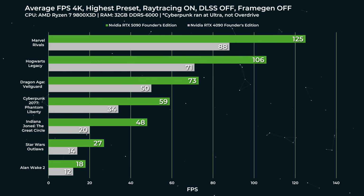So let's take a closer look at a multi-game roundup. 4K highest preset, ray tracing on, DLSS off, and frame gen off. Now the highest preset is not like Psycho in Cyberpunk, just to be clear, but Dragon Age Veilguard, Cyberpunk 2077, Indiana Jones and the Great Circle, Star Wars Outlaws. This doesn't look amazing. It's like 4K highest preset. I can only get 18 FPS in Alan Wake 2. I can only get 27 FPS in Star Wars Outlaws.